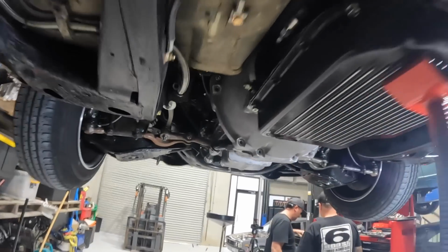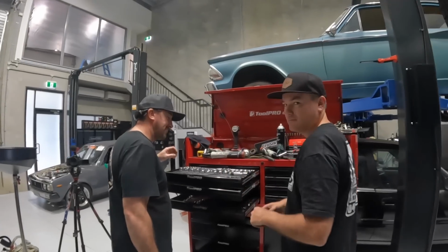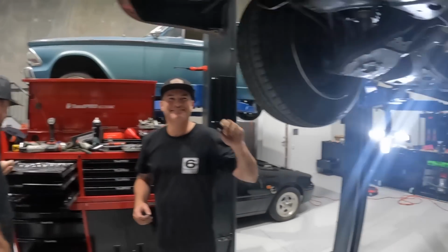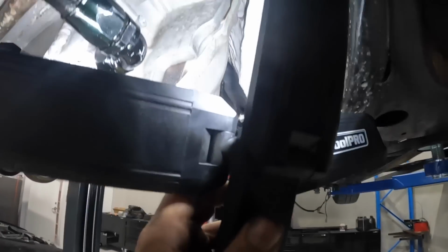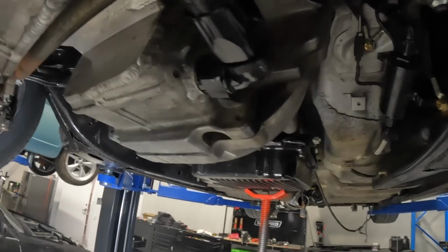Cross member off, got some of the bell housing bolts off, and these guys have played with the FG sump torque converter bolts before. So now I've got to get those suckers out. There's a bit of room here, out of the starter motor hole.